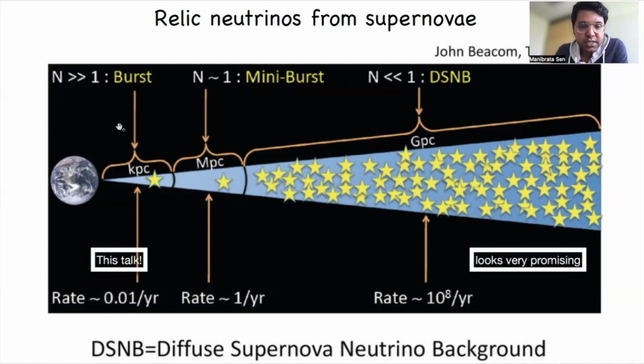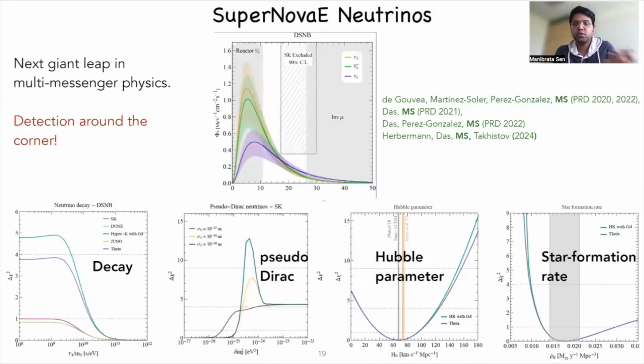Now, one can basically go over to the diffuse supernova neutrino background, which is a sea of neutrinos from all possible core collapse supernovae in the universe. And one can use this to test new physics, because the detection of these diffuse supernova neutrinos is just around the corner. With Super-Kamiokande doped with gadolinium, we expect the detection to be just there. And then one can use this to test different kinds of hypotheses.